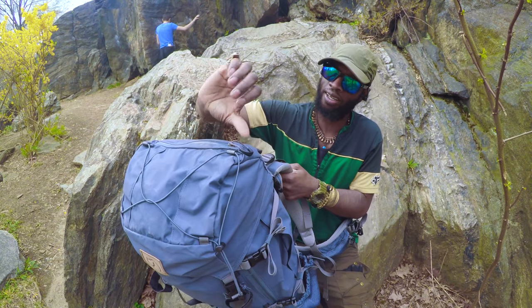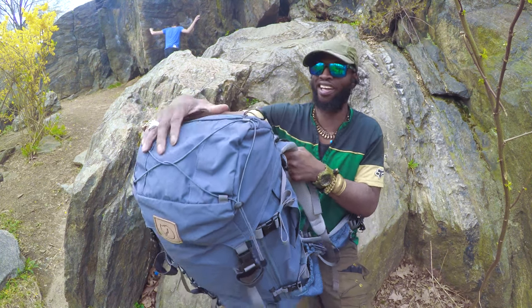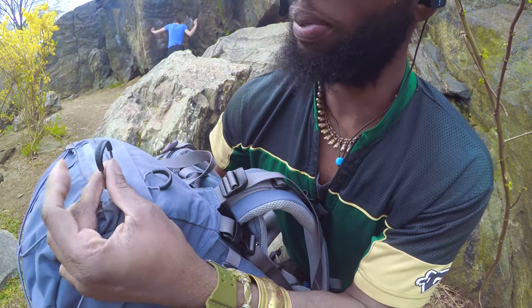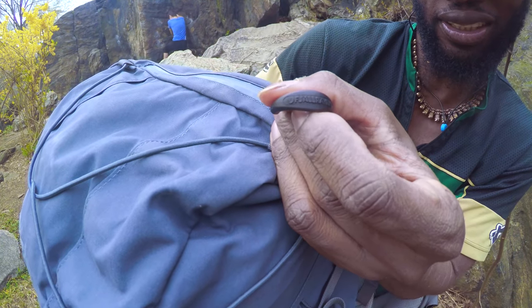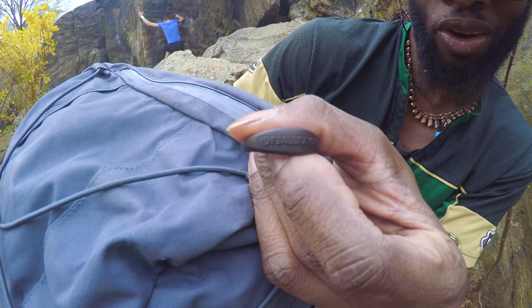See this zipper here? You got this little rubbery grip here, right? And if you guys can see, Fjallraven, they're not playing. They want it to be known that this is their product. They even have it engraved, Fjallraven. You guys can see. Hard for me to zoom in, but Fjallraven, baby.